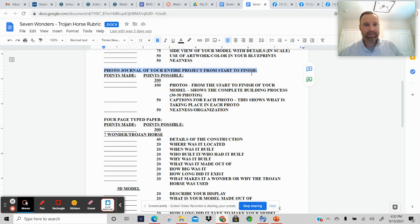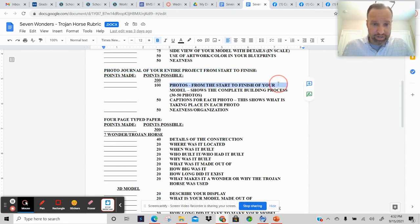This allows me to know that you built this project from scratch. You didn't buy a model. You didn't slap things together. It's a whole process of you building it from scratch to the complete project at the end. Photos from start to finish of your model shows the complete building process, roughly 30 to 40 to 50 or more photos. And each of these photos captions.